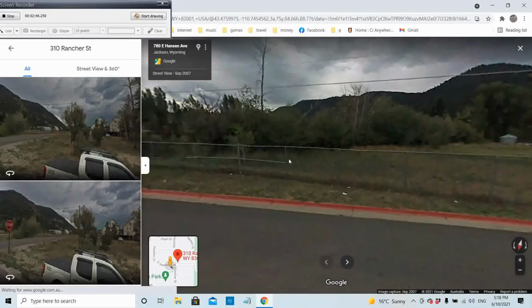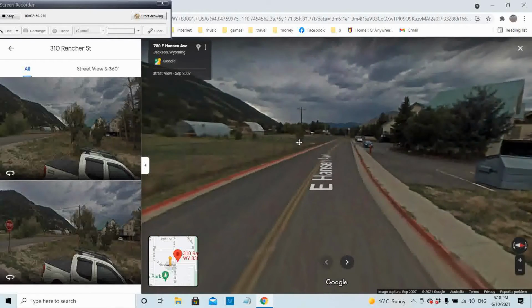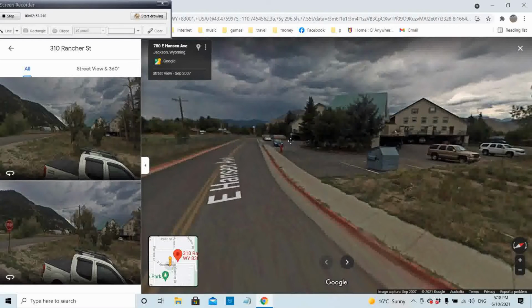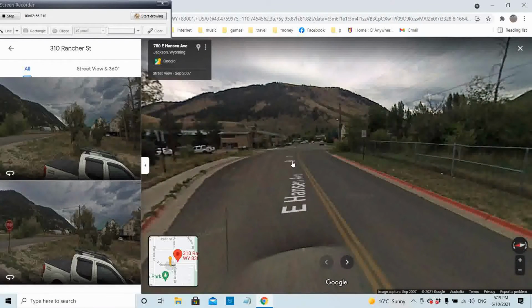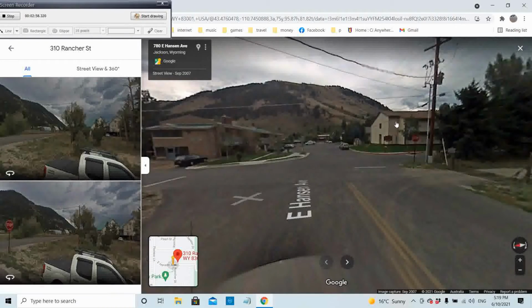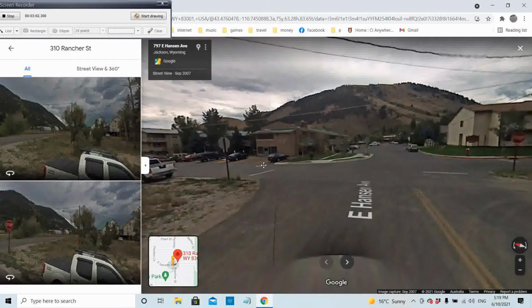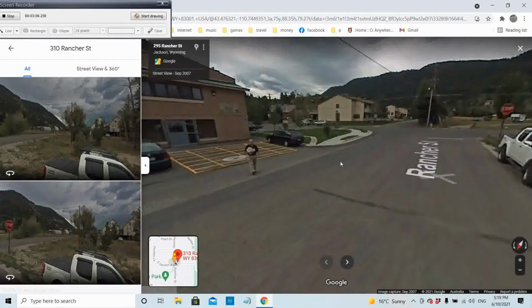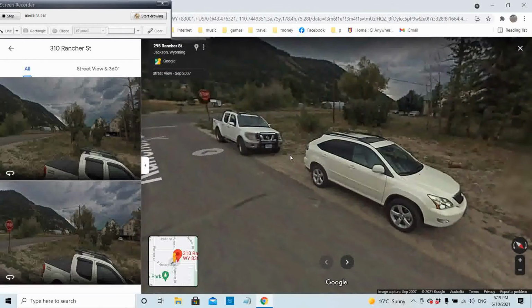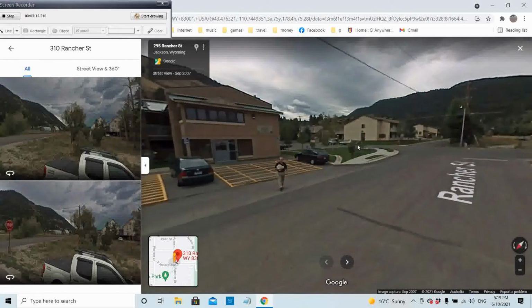Sorry for losing it already, but looks to me, yep, facing that way. If I'm facing that way, oh yep, there we are. Oh, here I am. So that was down here, and we got there. Yep, back into here. So if we go over to this angle and have a look, what do we got here? We're on Rancher Street again. So again, we've got mountains down, no mountains down there. And I'll leave it to you.